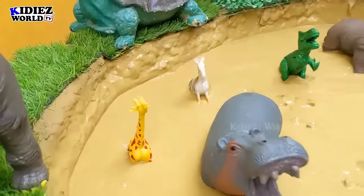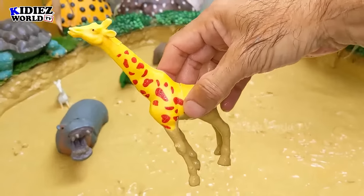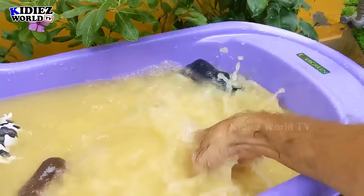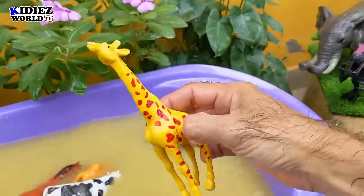Let's check out the next one. The next one we have is giraffe. Giraffe is a wild animal. Giraffe are the tallest and the biggest animal on the planet. Let's watch him. Here we go. Giraffe.